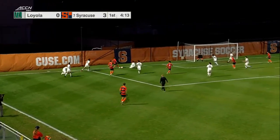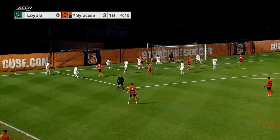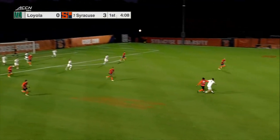Syracuse will attack his back line. Kurt Kalov toe pokes it free. Greyhounds take a sigh of relief, though.